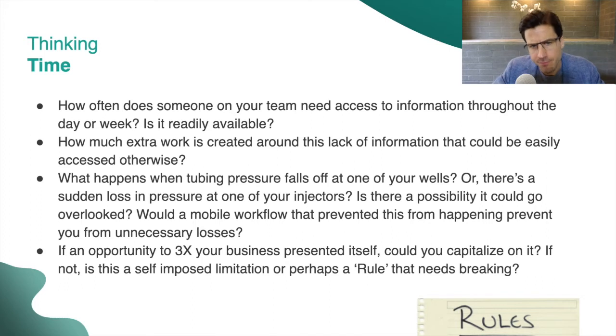A few other questions: what happens in your operation when a tubing pressure falls off at one of your wells? Or maybe there's a sudden loss in pressure at one of your injectors. Is there a possibility that this could go overlooked? I mean, has it ever gone overlooked? Is it possible that could happen again?